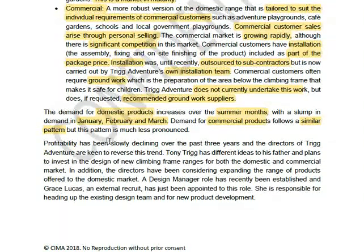Profitability has been slowly declining over the past 3 years. That is definitely not a good sign. And the directors of Trigg Adventure are keen to reverse this trend.